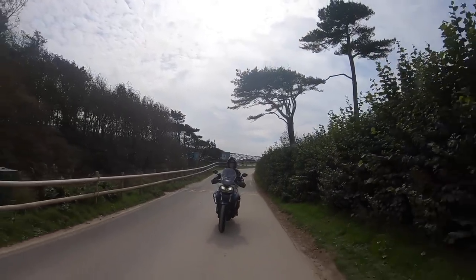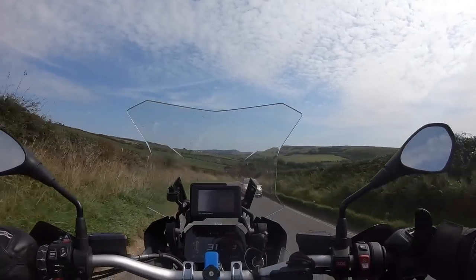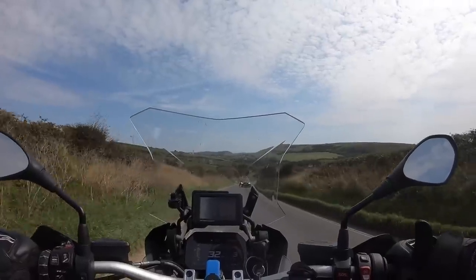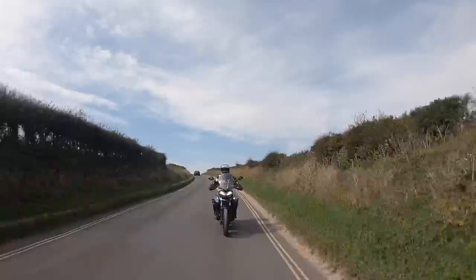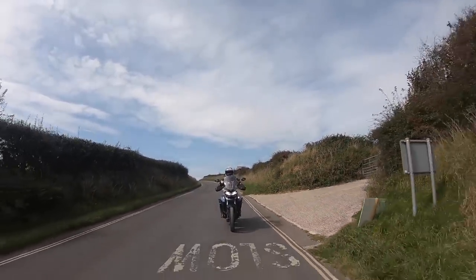So, that was Durdle Door, folks. It was indeed a beautiful place. Having said that, it's a long hike down to the beach, especially if you're wearing biker gear, which of course is why we didn't do it. Maybe next time.